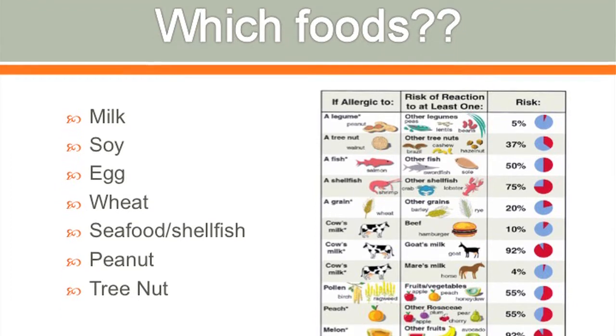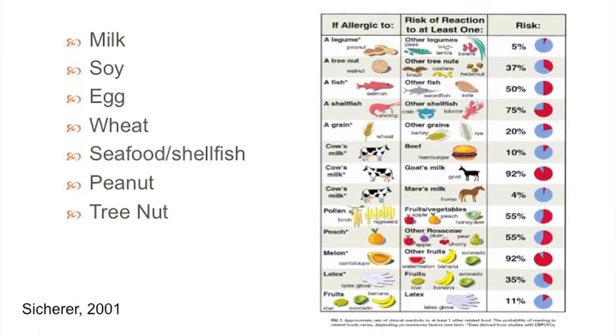Wheat is a common cause of allergy. Seafood, so fish, and then also shellfish, clams, oysters, lobster, crab, etc., cause allergies. And then, of course, everybody has heard of peanut allergy and tree nut allergy, which are unfortunately in the news quite a bit because they cause quite a bit of morbidity and mortality. So there are a number of different foods that cause allergies, but these are really our top seven.